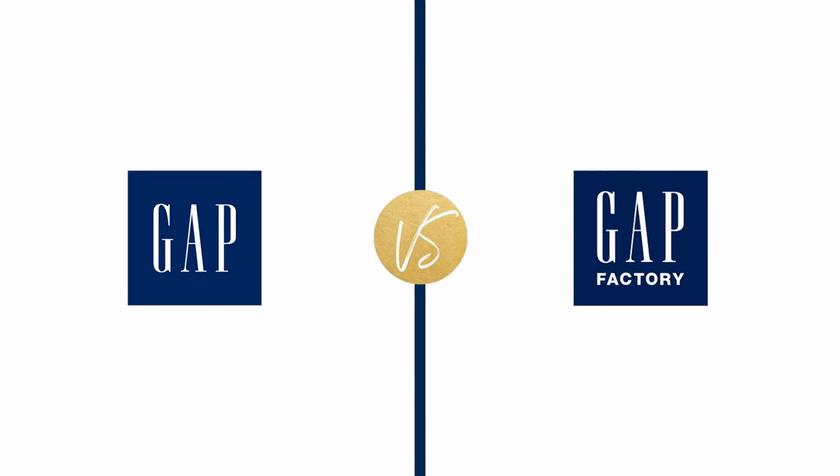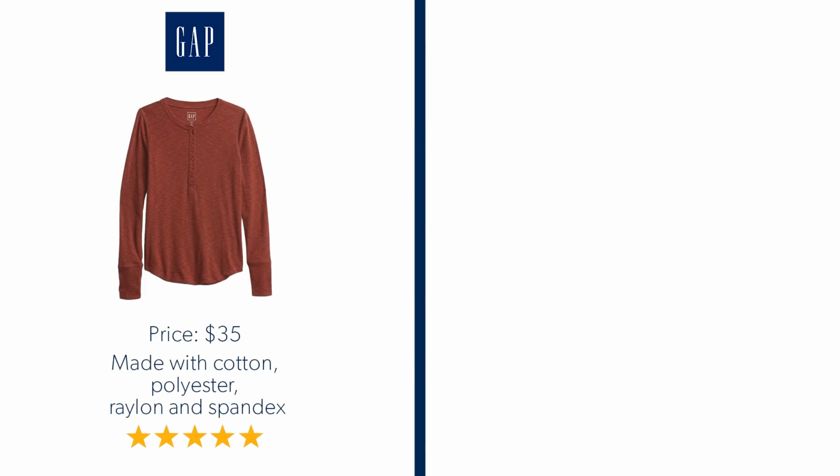Okay, next let's compare Gap and the Gap Factory. So let's look at a Henley shirt, a denim jacket, and some skinny jeans. A Henley shirt at Gap is $35, made of cotton, polyester, and spandex, and it gets 4.7 stars out of 5. So the reviews obviously are wonderful.